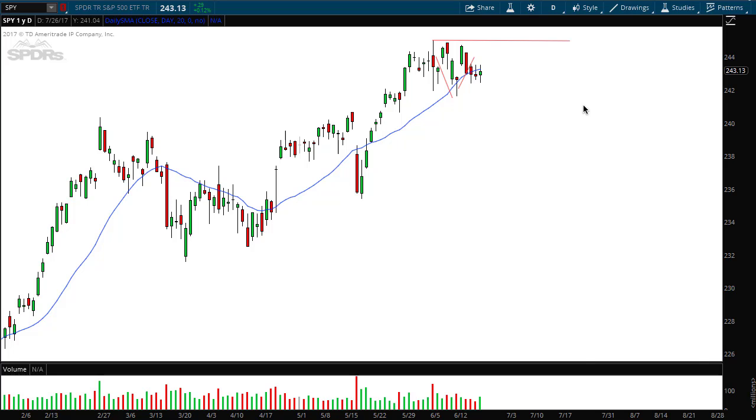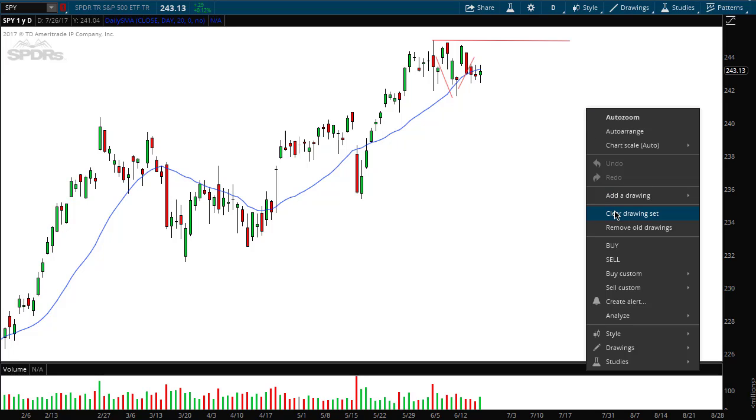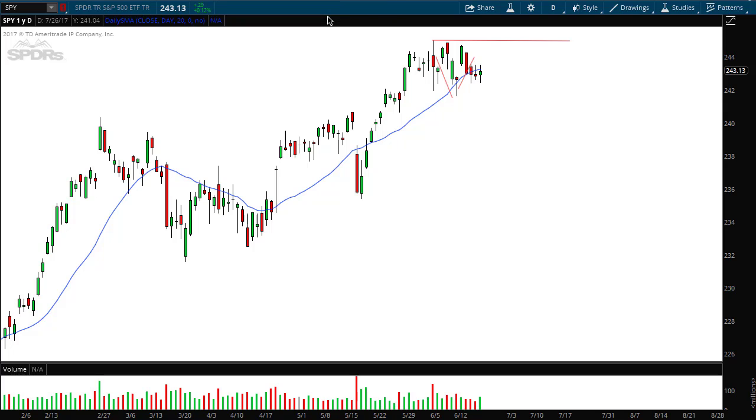So I'm going to erase all lines, and then I'm going to draw my new forecast lines so you can track them next week. I think that for the S&P, this high resistance point will most likely hold.